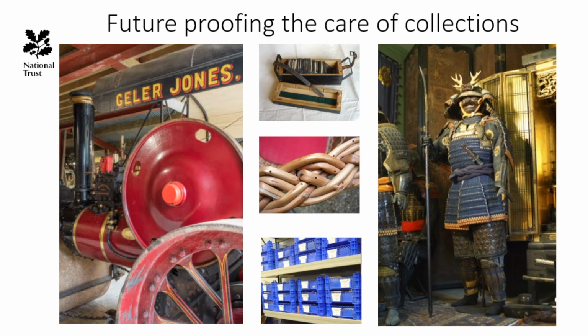Significantly, we have experienced enhanced study, discussion and learning about different material disciplines between conservators and between conservator and house staff, and that must be a positive for both us and our collections.